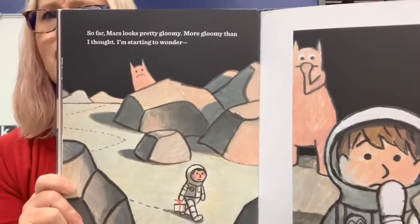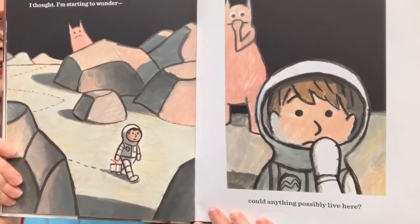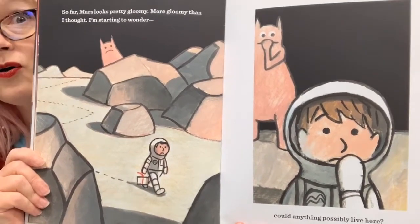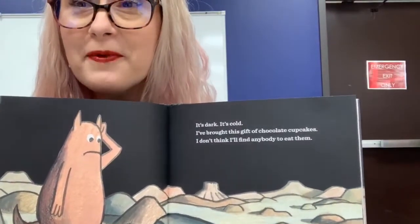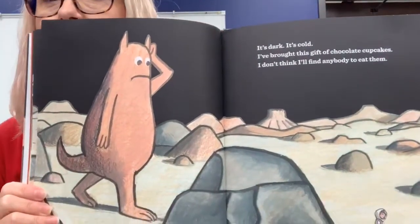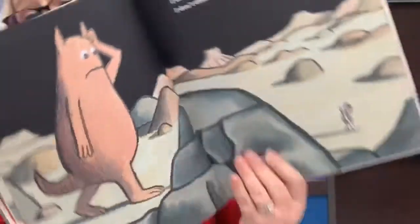So far, Mars looks pretty gloomy. More gloomy than I thought. I'm starting to wonder, could anything possibly live here? There's something else back there. It's dark, it's cold, and I brought this gift of chocolate cupcakes. Did you guess it was chocolate cupcakes? I didn't guess that. So I don't think I'll find anybody to eat them. I'd like a chocolate cupcake.